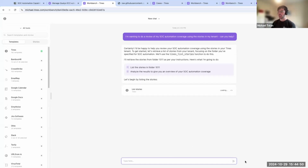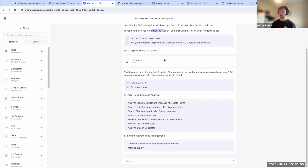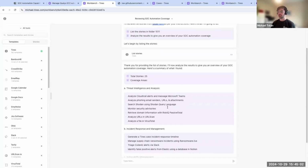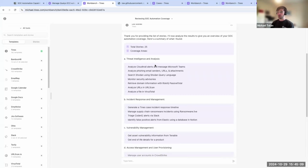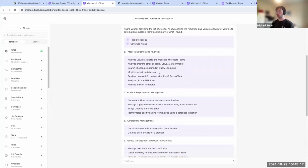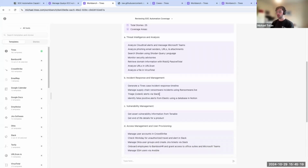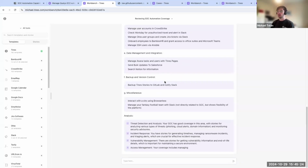And so what it's going to do here is start off looking at all of the stories in my tenant. For the moment, I just have it looking at a folder to give a few examples of typical stories which you might find in your tenant. And we can see, even without me giving the ACM as an extra prompt, that Workbench is already categorizing these into a few different areas, which can be a great piece of knowledge here.